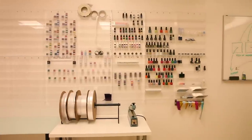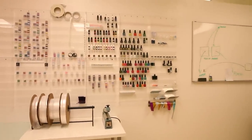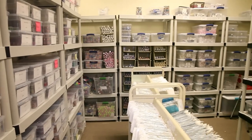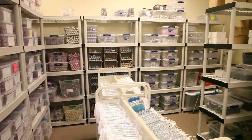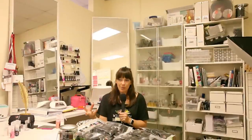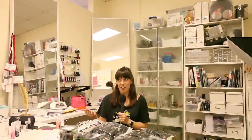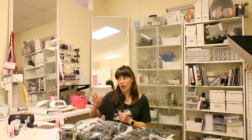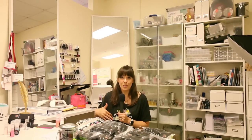From the raw materials room, they go back into our manufacturing room where the product is put together. From the manufacturing room, the product goes to our finished product room. And from that room, it goes to either CanWest, who's our Canadian distributor, or it goes to our online store, or it goes to a trade show.